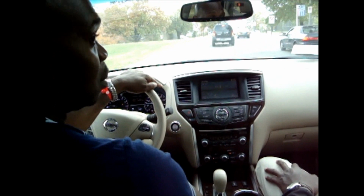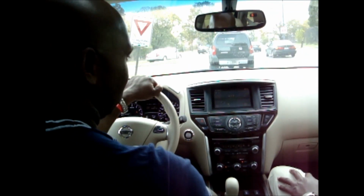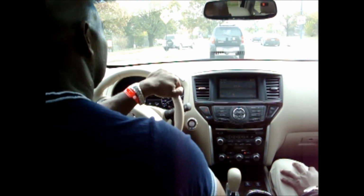So does this car come with navigation or anything? Well, it doesn't come standard with navigation. It doesn't? No. Oh, that's optional. Yeah, it's optional. But the leather seat is nice. Yeah. Well, does it have a backup camera? Yes, it has a backup camera. Oh, cool. That's a plus. Yeah, he loves his backup camera.